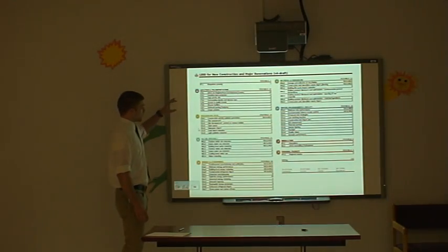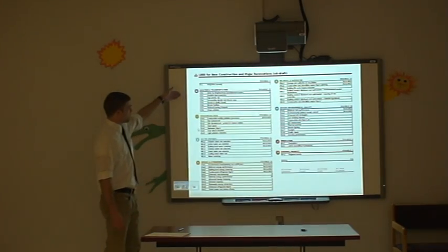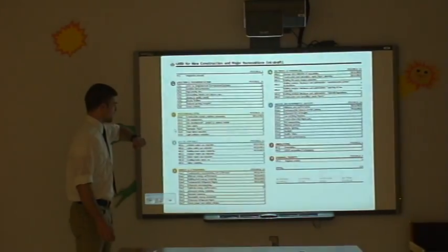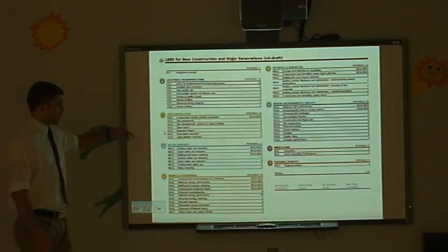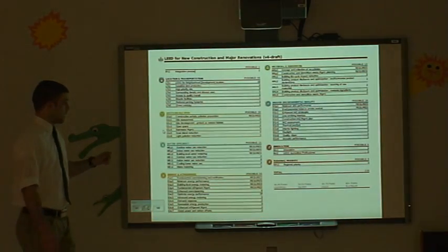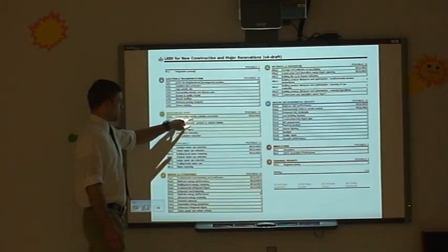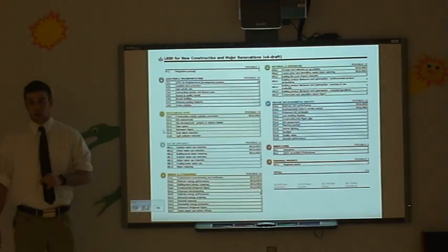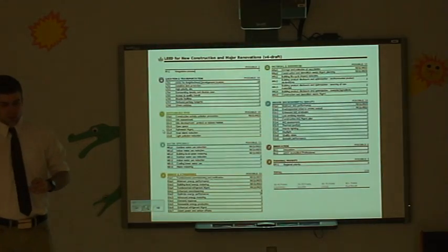But here are your categories. So we're looking at location and transportation. Actually, let's look at sustainable sites. Within the category of sustainable sites, if you want to be LEED certified for your new construction project, you must take into account construction activity pollution prevention. So there's a few things that would cover.